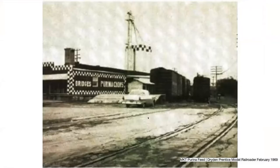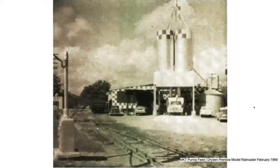And this is a reverse angle, looking at the same feed store, of course, from the other side. This came from that Model Railroader article. And then looking at the main storage tanks. And again, they only kept a couple of different types of feed at this location. And that was just local demand.